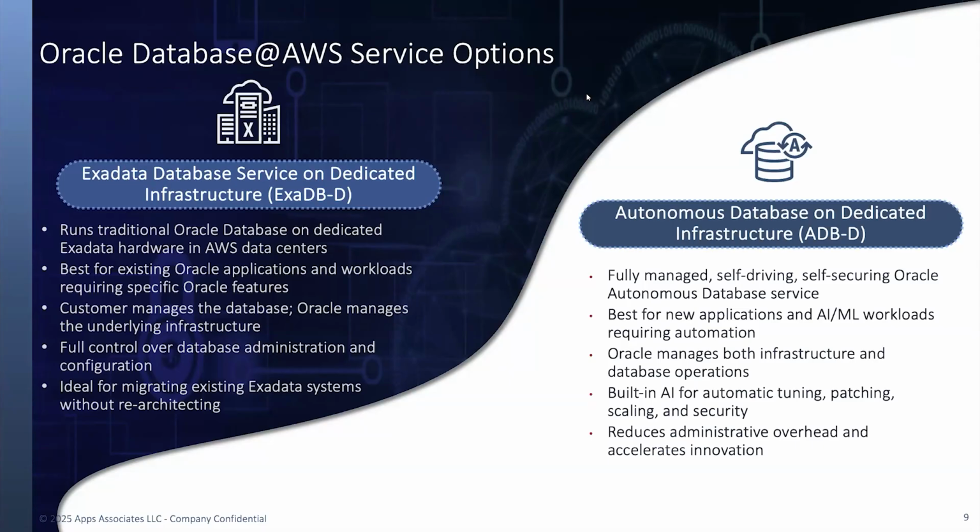So again, it gives us the full flexibility as a customer to run our Oracle workloads within the AWS framework, wherever it makes the most sense for us, whether it's on the Exadata native service, the Autonomous, or RDS for Oracle. Not everything has to go here, but we get full capability to decide what service within the AWS ecosystem makes the most sense for us for our enterprise Oracle workloads.